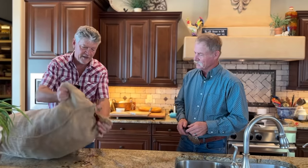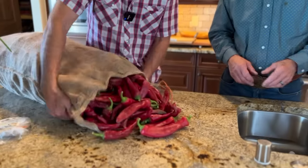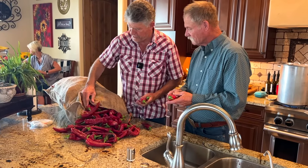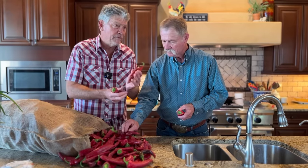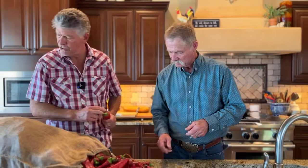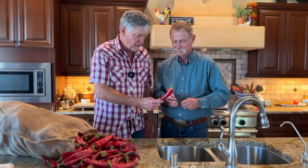So this is the sack of red chili that we got this morning. Look at that. Isn't that beautiful? Oh my goodness, Christmas has come, right? Yeah, it has. The reason nobody makes red chili rellenos is because it's hard to find them firm like that and they only last for a day or so. But we're gonna take these. I'm gonna get you a knife here. I got one right here in the pocket. Good, there you go. A good man always does.